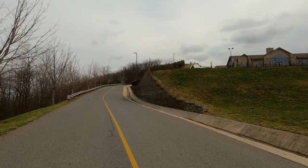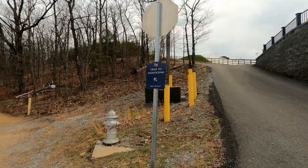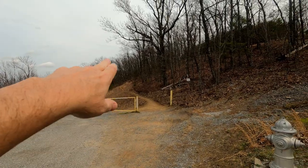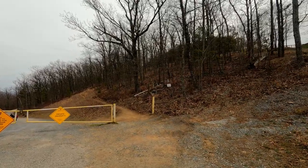But let's get on up here and I'll get you a close shot of what the snow complex looks like. Just as I'm getting near the snow complex, here's another trail I've never done. Trail to Monogram. And there's two people actually walking up the road here, but it looks like there's a trail that goes off this way. That's called Dirty Ridge. It says 1.9 miles.